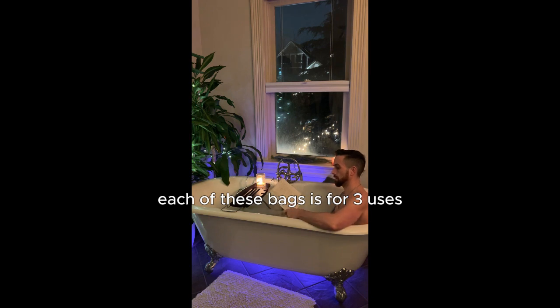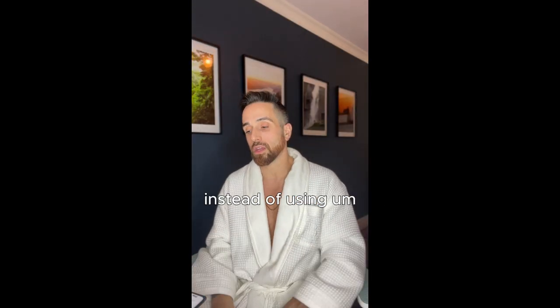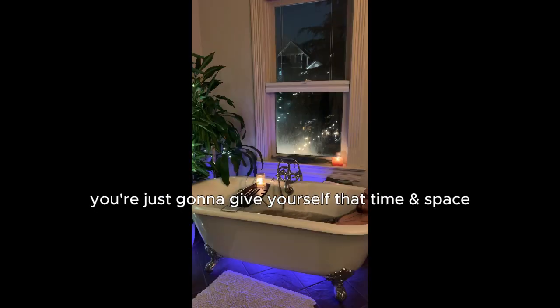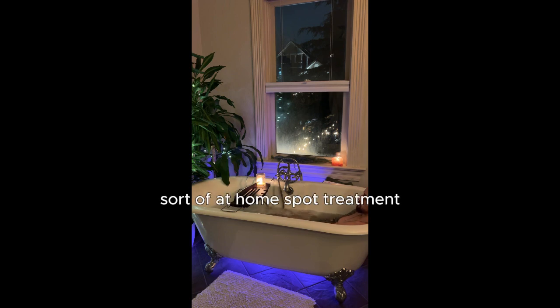Each of these bags is for 3 uses. Instead of using just a regular bath salt or a bubble bath, I think these are the times when you're really needing some downtime. You're just gonna give yourself that time and space. So kind of like a special sort of at-home spa treatment.